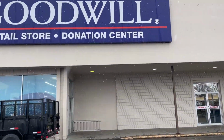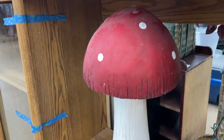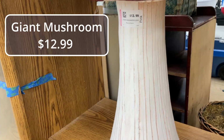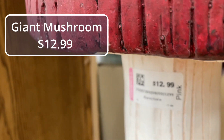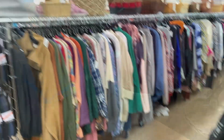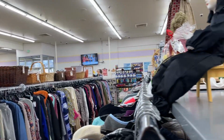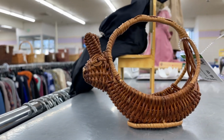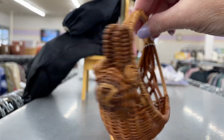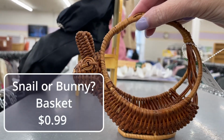Okay, this is the Goodwill in Twin Falls. Look at this cute little snail basket. I think it's a snail. It's cute. Anyway.